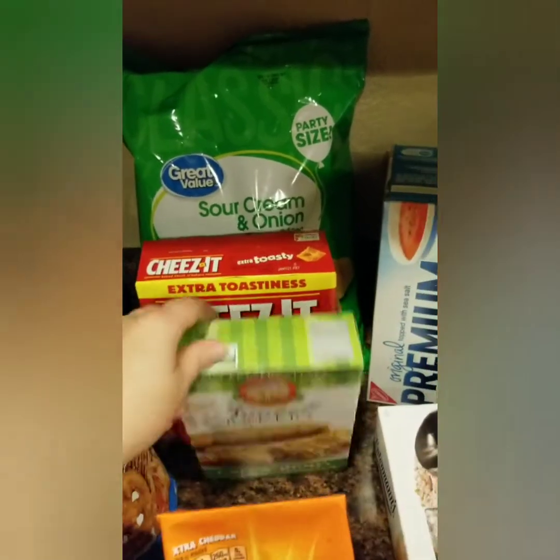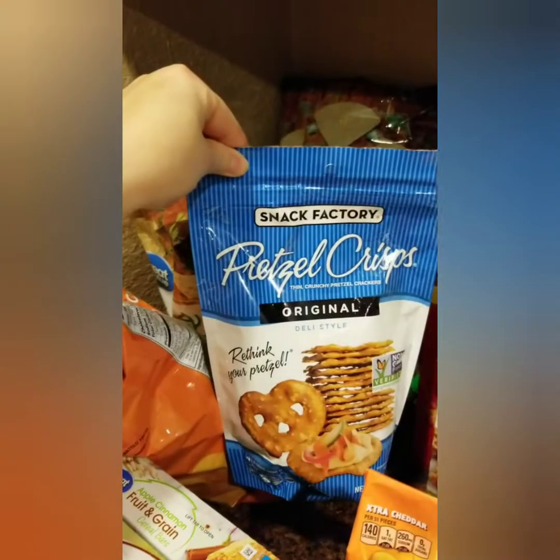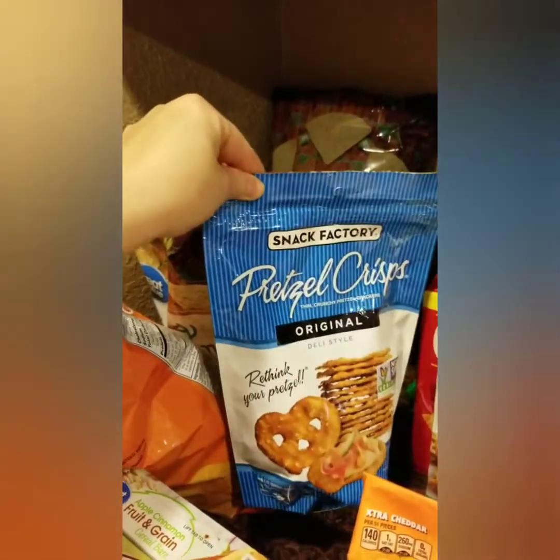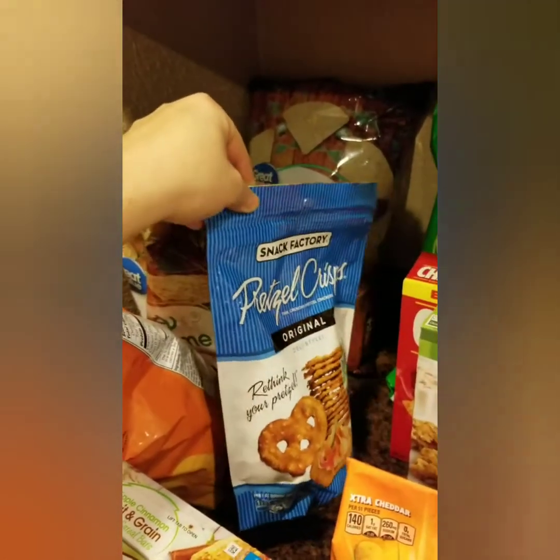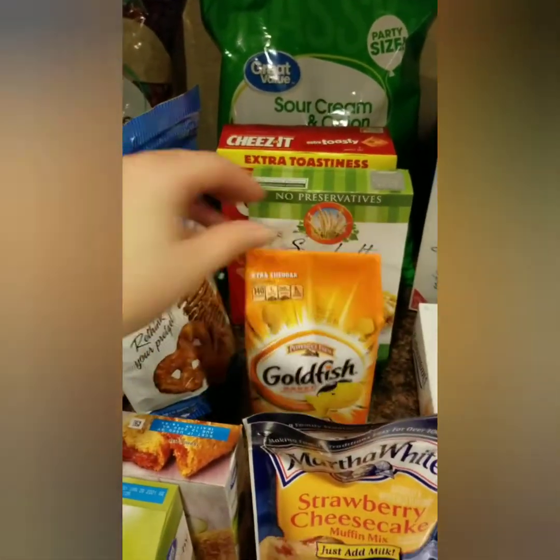So then we also got some granola bars, and these were a last minute purchase. I'm like, ooh, these sound really good. So I'll probably make hummus this week, and also have some hummus left over that we purchased last week. Then we just have some goldfish.